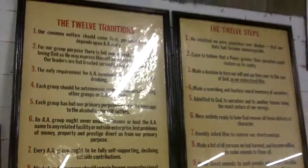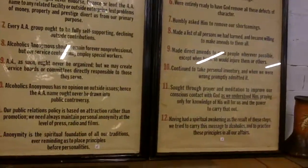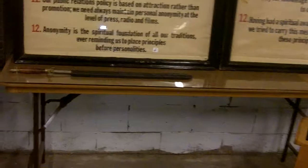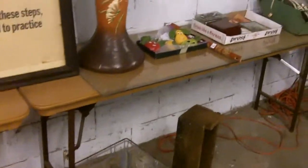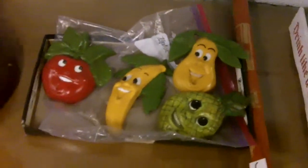And there's 12 traditions and the steps from AA there. Strange to see something like that. Probably came out of a church basement or something. Or, oh, personified fruits and vegetables. That is a fun thing to collect. Here's a neat lot. Records and old car pictures.